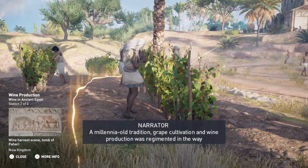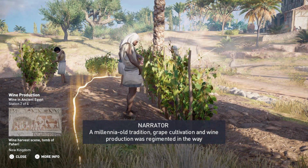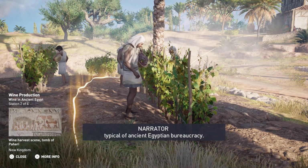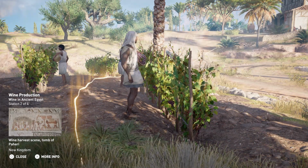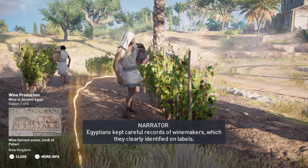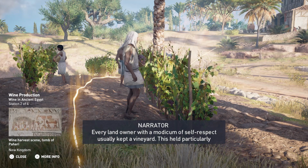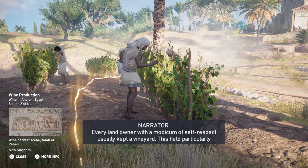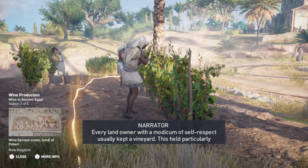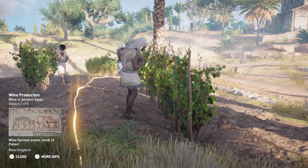A millennia-old tradition, grape cultivation and wine production was regimented in the way typical of ancient Egyptian bureaucracy. Egyptians kept careful records of winemakers, which they clearly identified on labels. Every landowner with a modicum of self-respect usually kept a vineyard. This held particularly true in the regions of the Fayum and the Nile Delta.